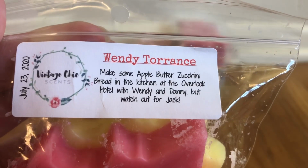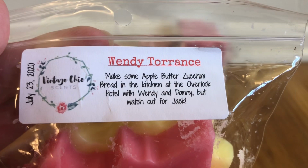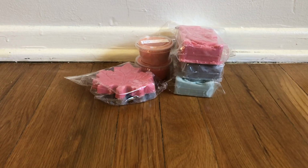The next one is Wendy Torrance. The description's really cute. It says, make some apple butter zucchini bread in the kitchen at the Overlook Hotel with Wendy and Danny, but watch out for Jack. So this is apple butter zucchini bread.